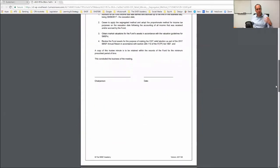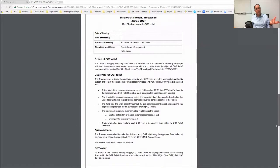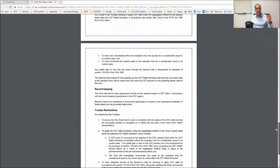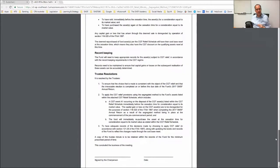So we then have our resolutions, and then finally, we have our CGT relief document, which we put in play in accordance with the actual lodgement of the return. So we qualify for the relief under which way, the approved form, the specifics of the CGT event, what our record keeping requirements are, and then our resolution.